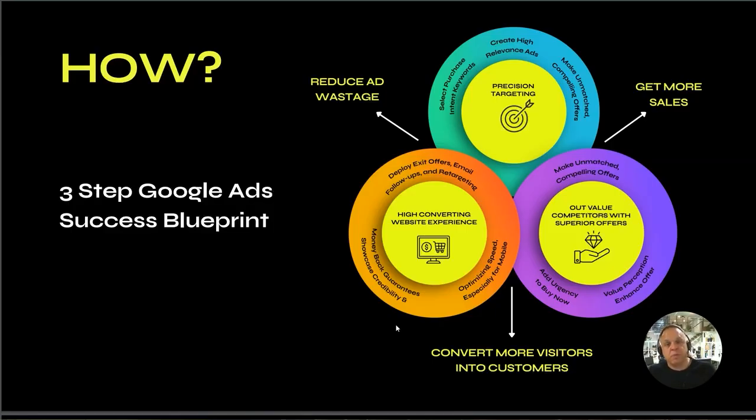So after you've paid for somebody to get to the site, you give yourselves the best chance to increase your average order value. And the third part we do is to apply the best conversion optimization insights to make sure that your website is converting at really good rates.